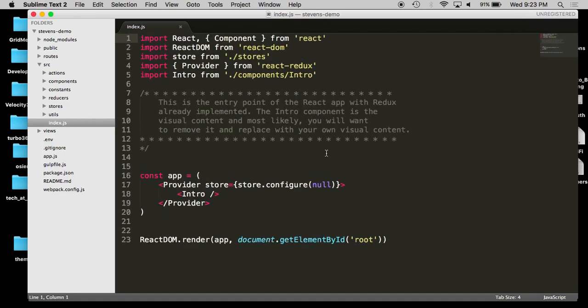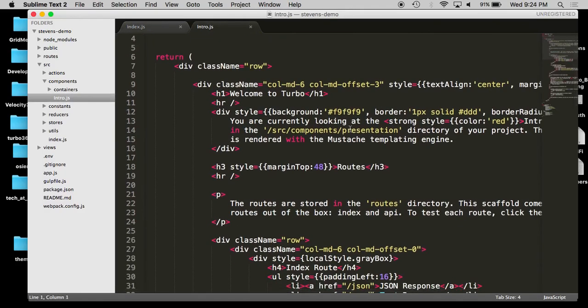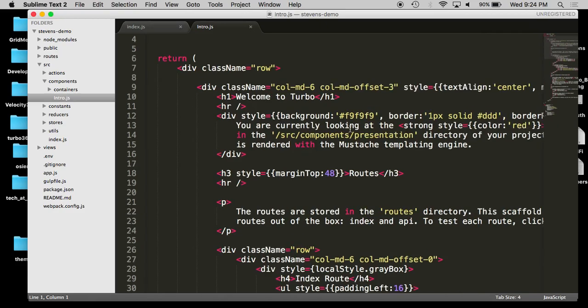So if you click on that, you're looking at the component that we were physically looking at a few moments ago, the actual HTML, okay? If you look at the actual intro component right here, components intro, you'll probably recognize like the HTML we were just looking at, right? Welcome to Turbo, etc. Okay, so that's the structure of the project in Turbo, in a React Redux project. All this other stuff, constants, reducers, stores, whatever, that's all the Redux stuff. So we may or may not get to that today, depending on how fast we move.